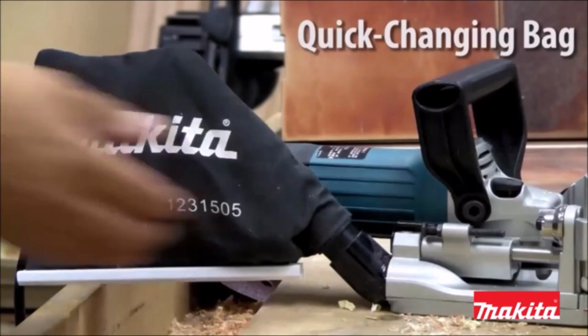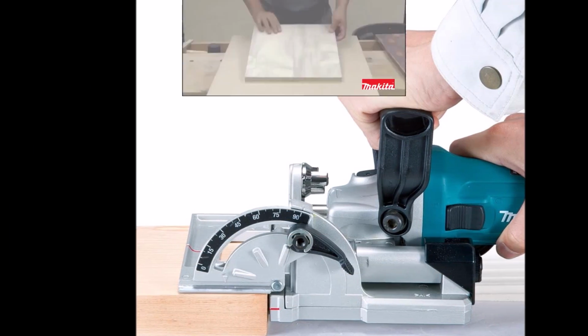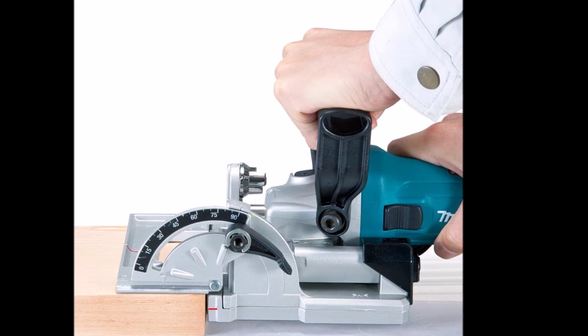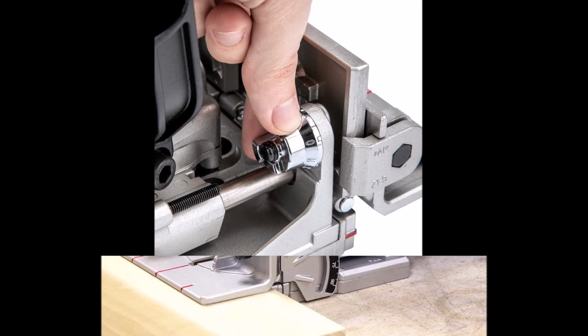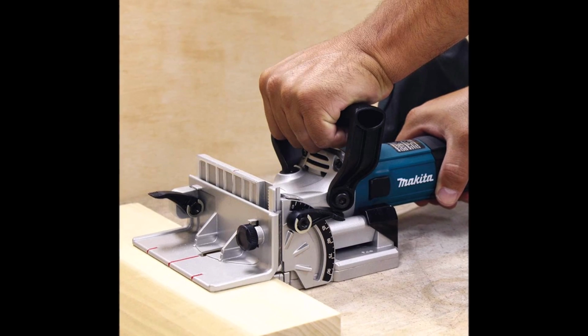or thick panels. Another key feature of the Makita PJ7000 is its rack and pinion vertical fence system, engineered for precise and accurate fence adjustments. This ensures that your workpiece is held securely in place during cutting, minimizing the risk of errors and ensuring professional quality results every time.